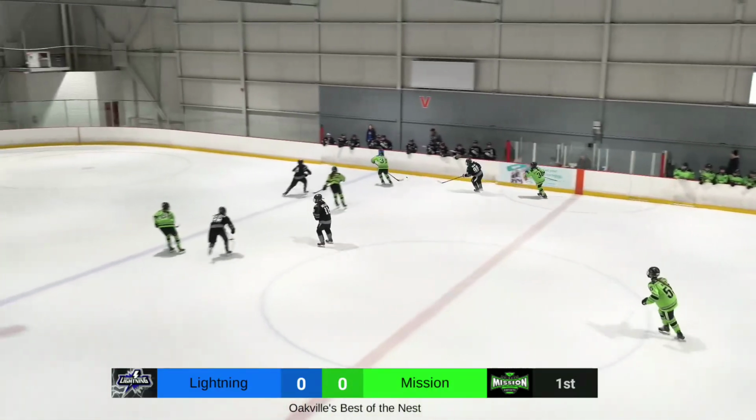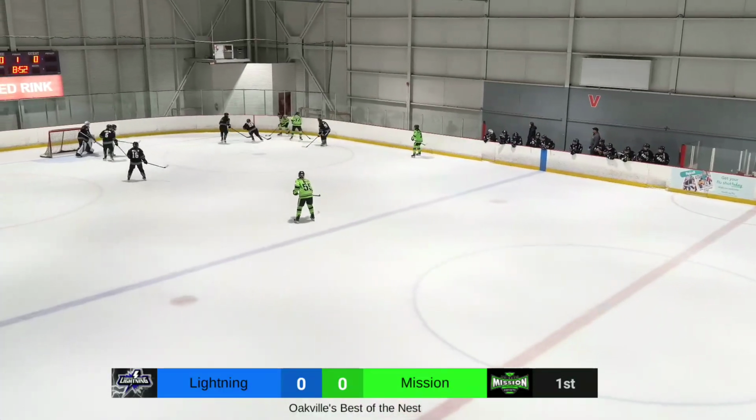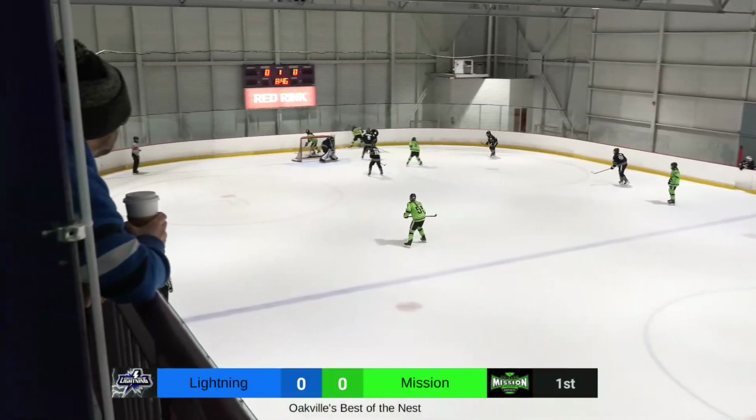Warrington in front of the penalty box. He tips one forward towards Bornhoft. Bornhoft, right hash marks, drops it for Reeder. Reeder going to work in the corner, Heflin in front of the net. Warrington right point. Warrington top of the right circle, sends one down behind the goal line, back in the hands of Reeder in her office.